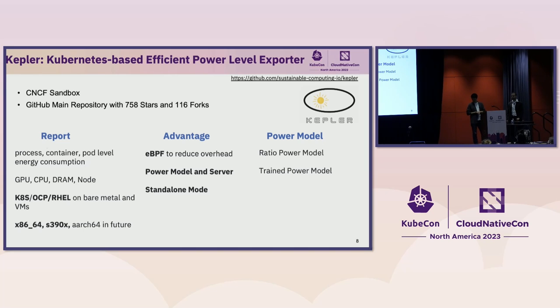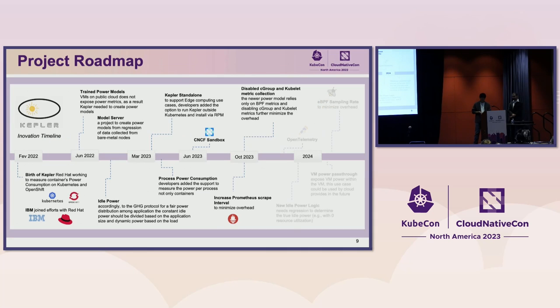Okay, so to reduce the overhead, we are enabling the eBPF features to reduce overhead and to provide the VM's power metrics. We are preparing the power models and the server to expose and train the models based on past histories. Those are the features that we are providing right now in Kepler.